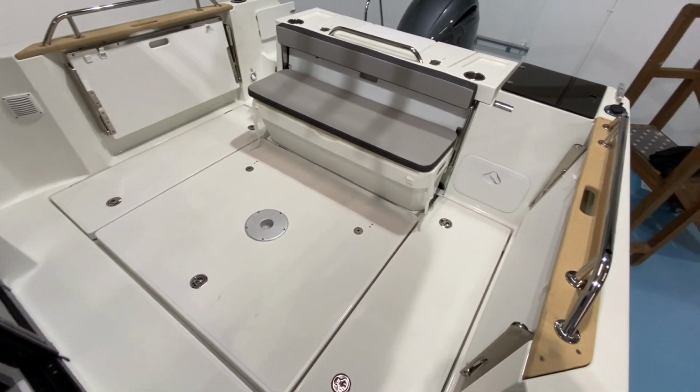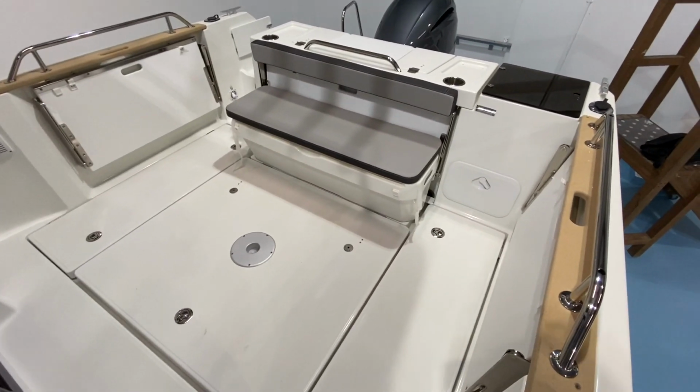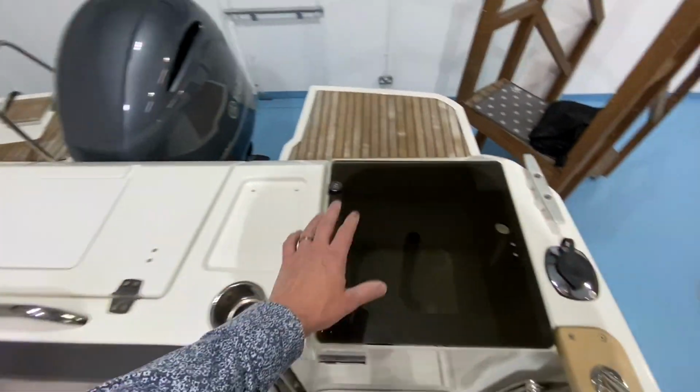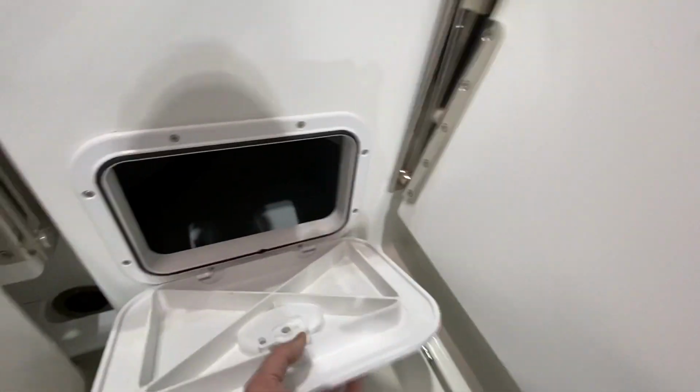All molded non-skid, self-bailing decks, piles of storage underneath as well, and easy access to your chopping board here, your live well here, cup holders, all that sort of stuff. Bit of service access down in there.